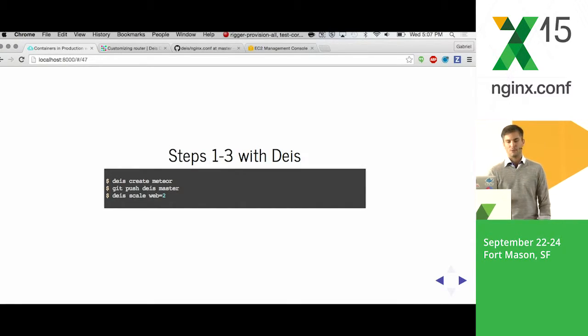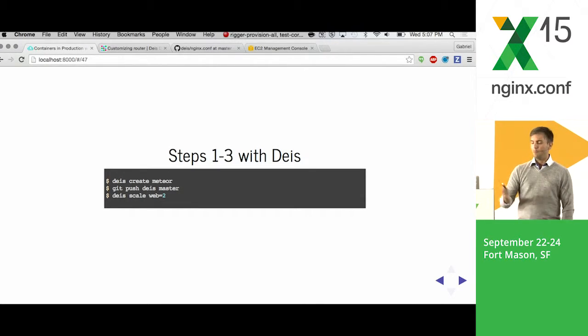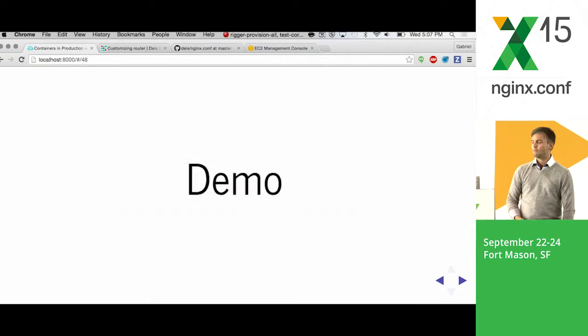So steps 1 through 3 with Deis. deis create meteor, git push deis master, uses the build pack to build everything and ship it to the local store, and then deis scale web=2, because we actually don't support scale on deploy, although I suppose we could. But this is a lot more palatable to most folks.